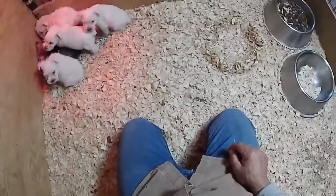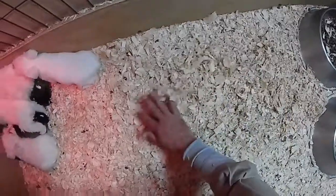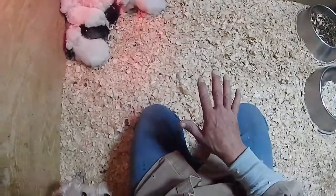Hi, Daisey. All right, we got Daisey's litter here. Nine miniature schnauzers. She had 10, believe it or not. She had 10 miniature schnauzer puppies. Two little bitty ones, and one of them didn't make it. But the rest of them did, and we've got every shade in this litter.